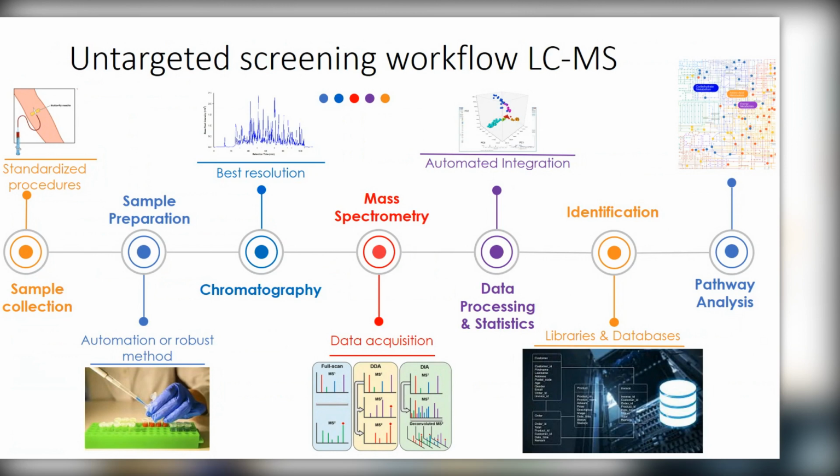The second step is the sample preparation. So in a metabolomics workflow, we're interested to see as much as possible, so there's usually no cleanup. And for serum, that will consist of protein precipitation. If possible, it is recommended to use automation to do the sample preparation, as again you will reduce your technical variability. Then comes the chromatography step, and this is about separating the molecules in the liquid phase before going to the mass spectrometer in order to make the interpretation of the mass spectra easier.